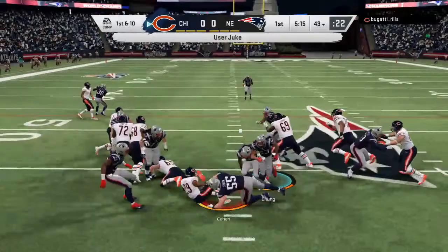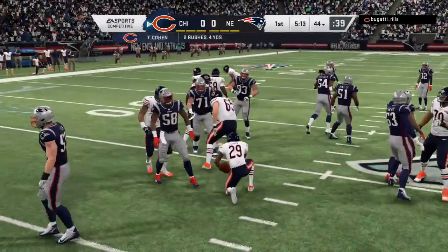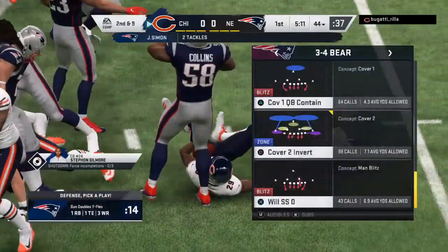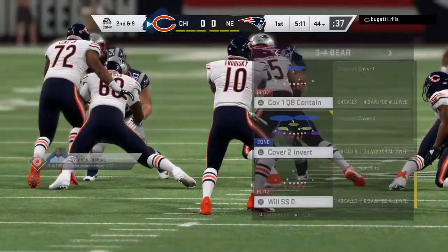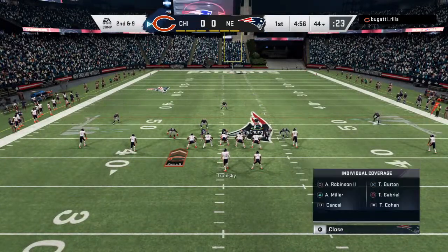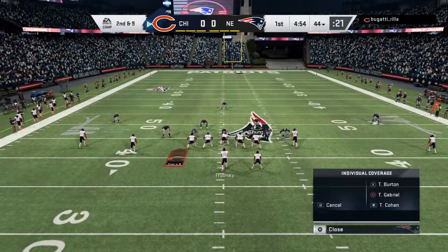First down, a run with Cohen. John Simon in on the stop. They tried a quick hitter inside, but that one was swallowed up because what they're hoping, those big defensive linemen will take the bait and move laterally and open up a crease that they can run through. Didn't happen on that play.